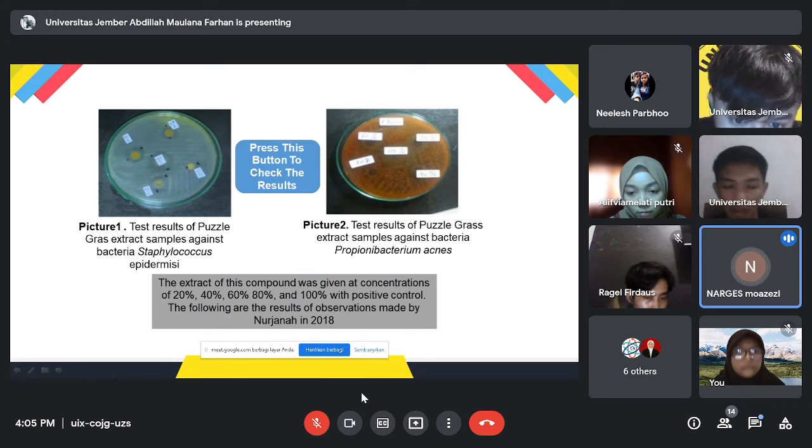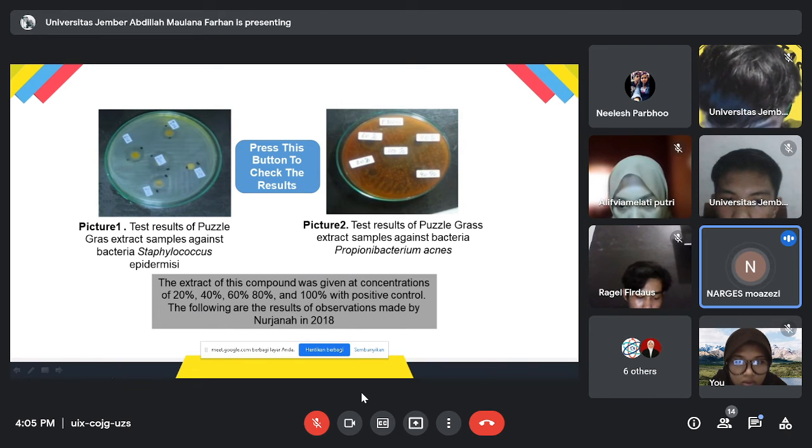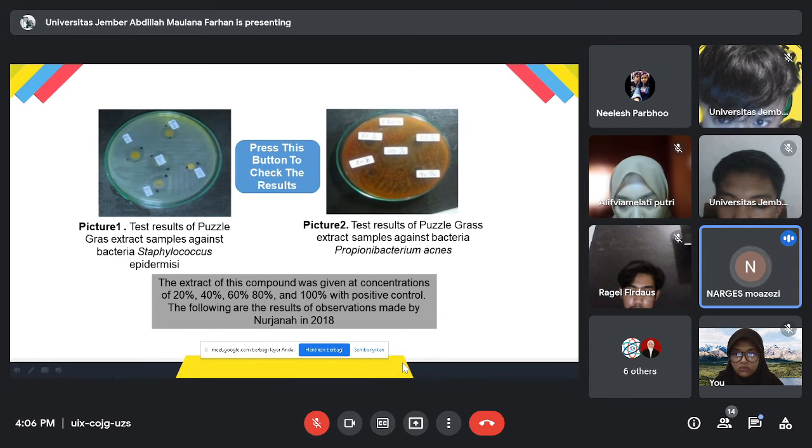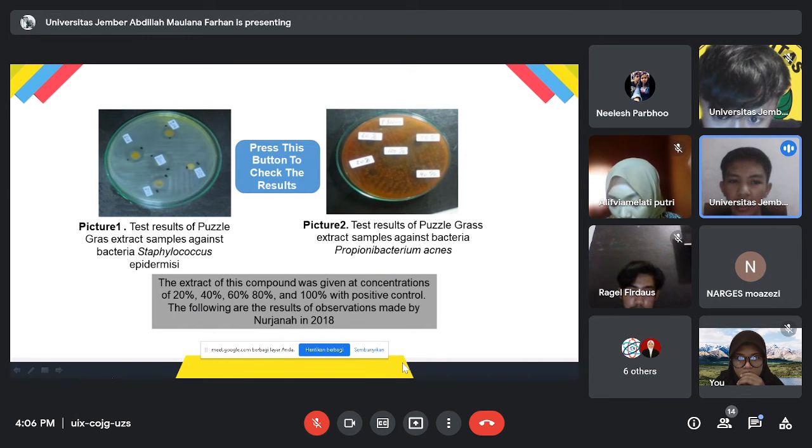My question is, you said that you used 20%, 40%, 60%, 80%, and 100%. 100% of what? You have the plant extract, and you put in some water to make the concentration from the main stock. Yes, you do this? Yes, sir, in these extractions.